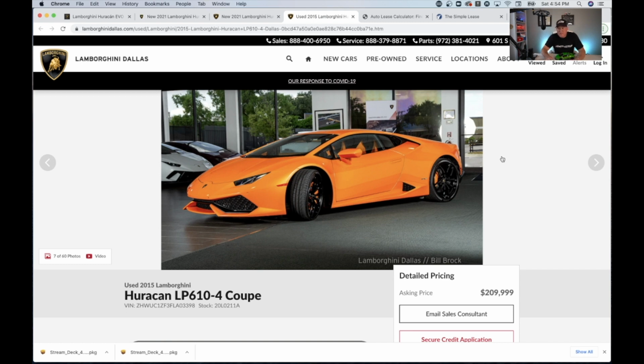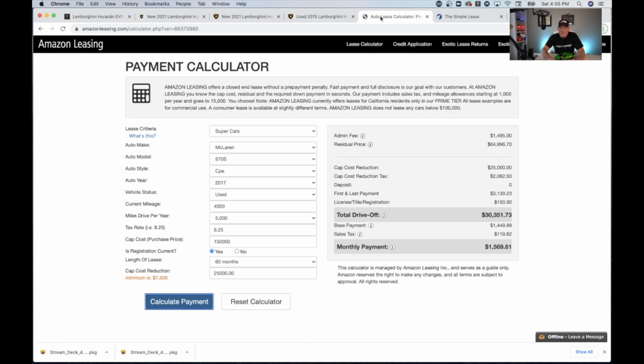So these things are really, really holding their value. No question they've lost $40,000, but in the grand scheme of things, it's still well over $200,000. And a lot of people believe these things would normally drop by $50,000 or $100,000, and they're just not. They're staying pretty strong. But let's do the lease calculator.